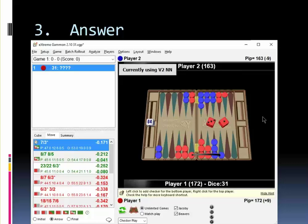Yeah, and this is a tougher play. Again, narrowing it down to the two real candidate plays is always the first step, because usually that keeps your errors small. And it's not a big error here. What I think it is overall, it's hard to get a sense of it, but it's just that the structure you keep by hitting loose is so much stronger than if you clear the eight point.